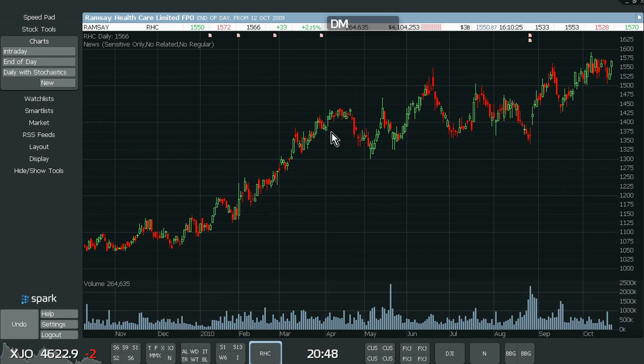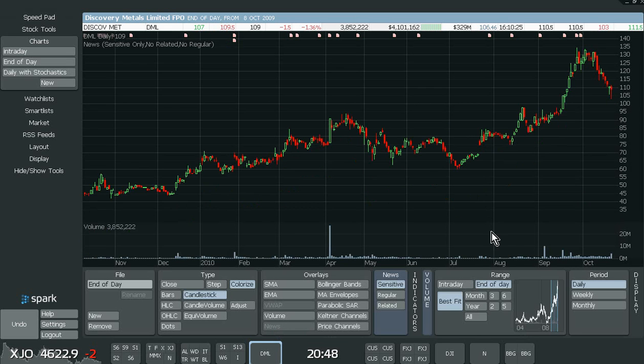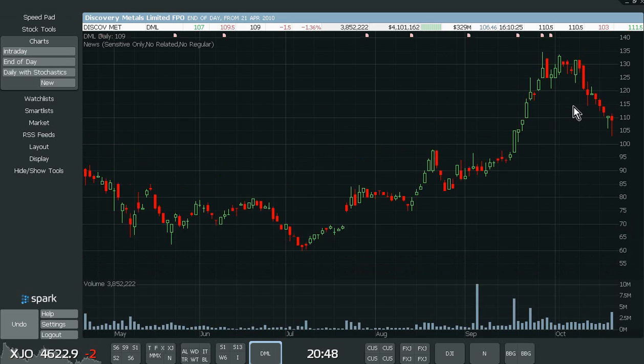Alright, let's have a look at a couple more stocks. First one I wanted to have a look at is DML. That's the 12-month daily. Nice candle on this one today. Let's go back into a 6 month or something. There's a 6 month. It's a nice candle on this one today.